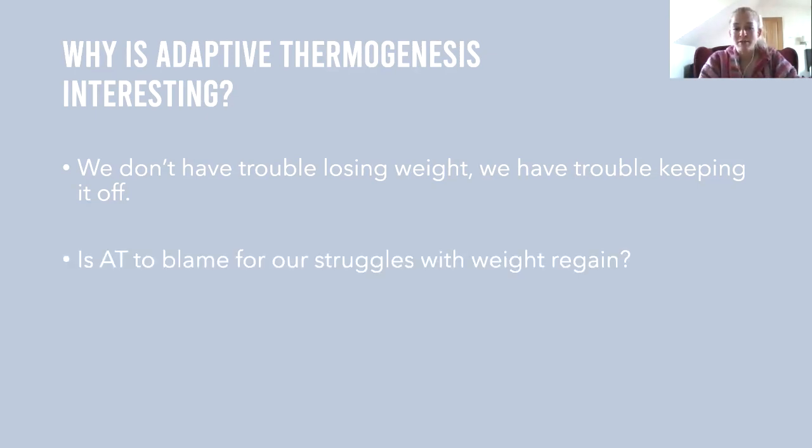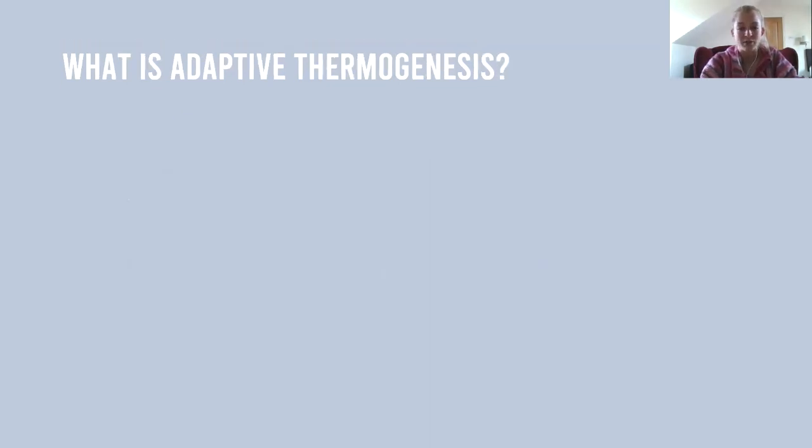So we want to know, is adaptive thermogenesis to blame for our struggles with weight regain? Is it because we burn fewer calories over the course of the day that we actually put weight back on, or is it something else? And can we mitigate adaptive thermogenesis? Can we actually stop it from happening at all?